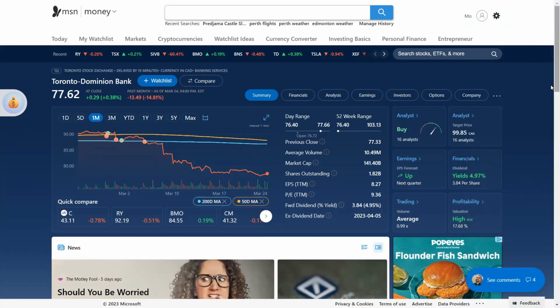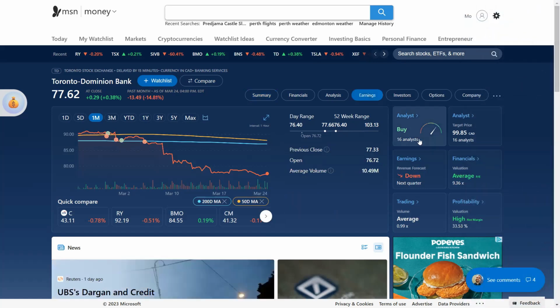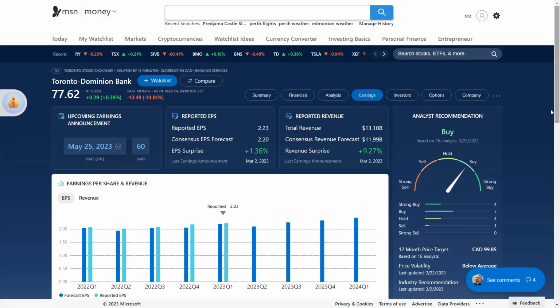Analysts are still continuing to stay very positive about shares of Toronto Dominion Bank. In fact, there are 16 analysts covering the stock, with 4 of them having a strong buy, 7 of them having a buy, 4 of them having a hold, and only 1 having a sell, giving the stock an overall buy rating.